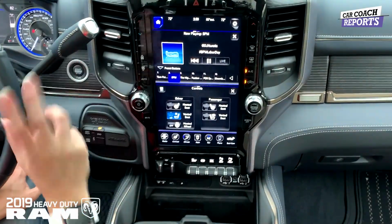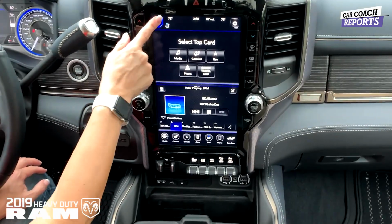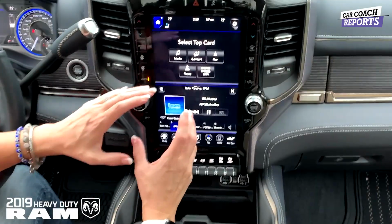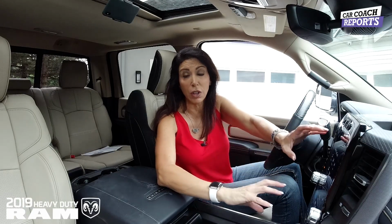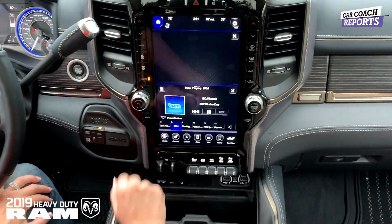So this big screen has value, and I'll show you why. You start off by hitting the home button. When you hit the home button, it gives you an option. What do you want on your top section of this big screen? Think of it as 2 8-inch screens merged together. We're used to that with navigation. You might be used to that with audio, but now you have it together and you can pick what you want. So you can pick navigation up here.